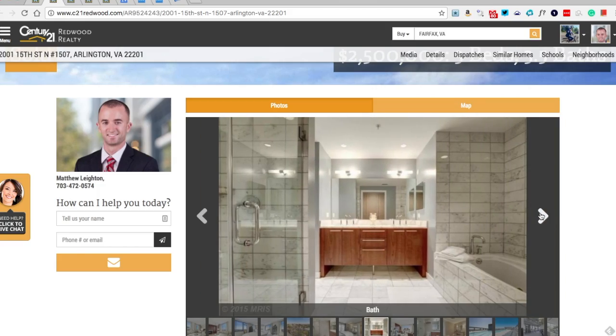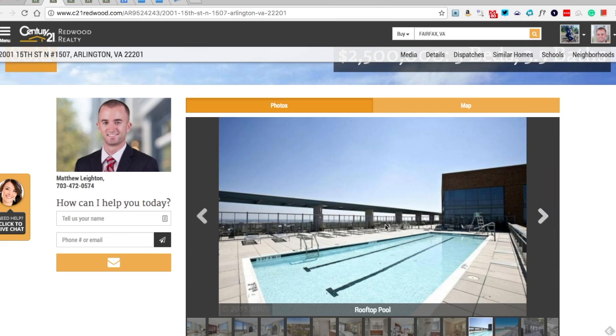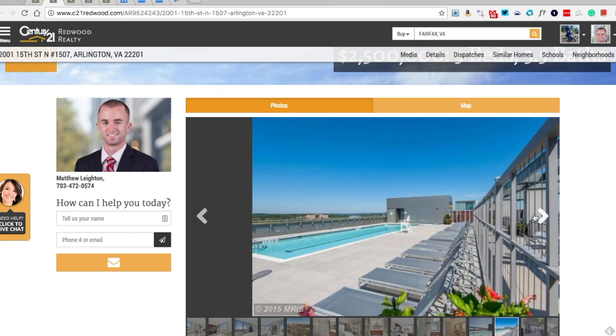And then, of course, you get the rooftop pool and you get the rooftop view. They better have the rooftop. If you don't have the rooftop view and you're listing, well, they already showed the rooftop view. So the Odyssey comes in at number 4. Let's move to number 3. You want to guess what condo it is? You got it.